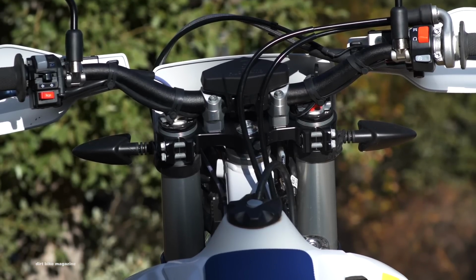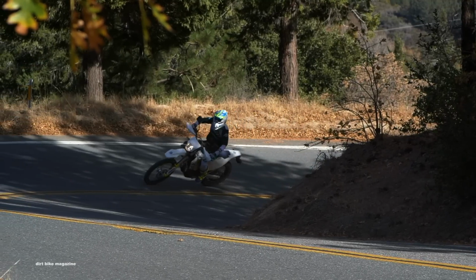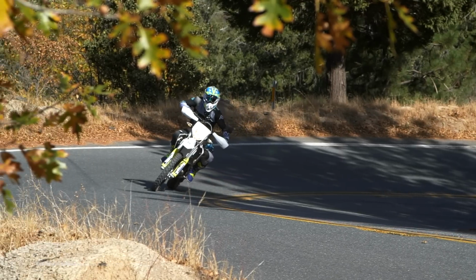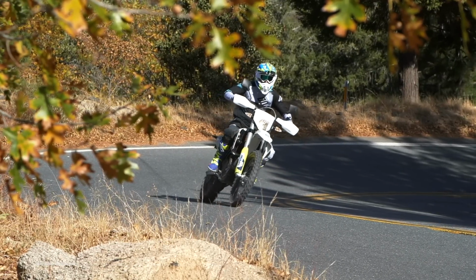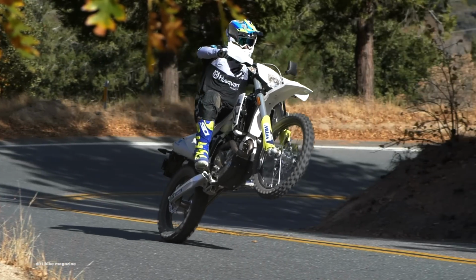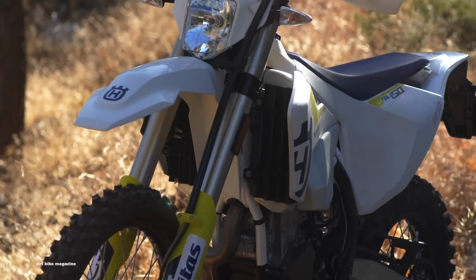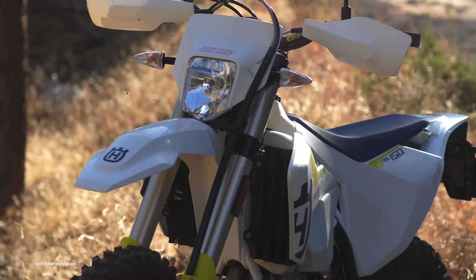Up front, the Husqvarna uses a WP Explorer 48 fork. This is the coil spring version of the air fork that comes on the motocross bike. Husqvarnas usually are more expensive than KTM's, but since there is no KTM 450 to compare this with, Husky set the price at $11,099.